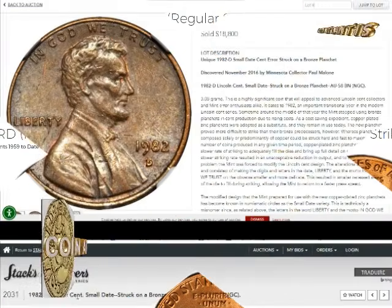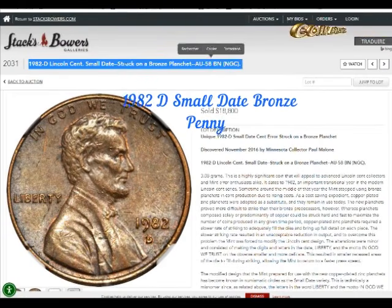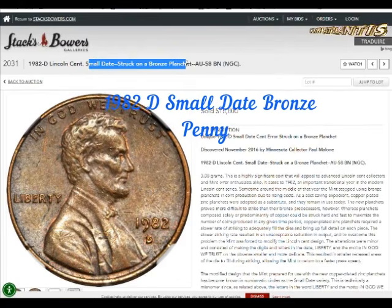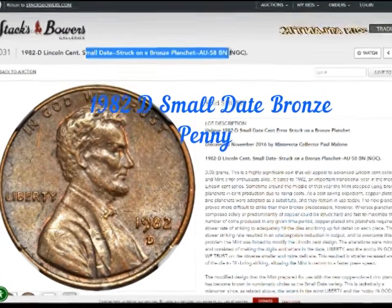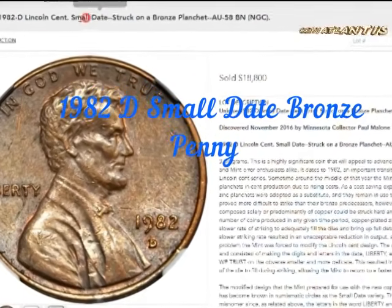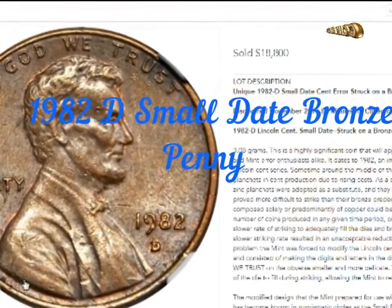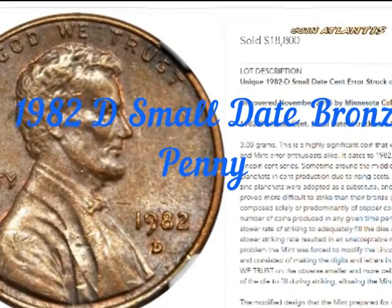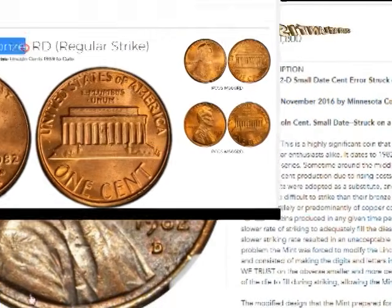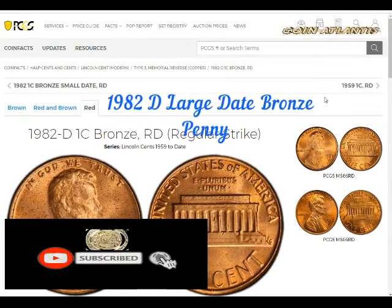One such collector is Paul Malone from Minnesota. Funnily enough, the 1982 D bronze pennies only came in a large date variety. No small date bronze coin from Denver was ever circulated. However, a couple have been found in recent years, which have been sold for upwards of $18,000 because of their uniqueness. But what is the value of a 1982 D large date bronze coin?